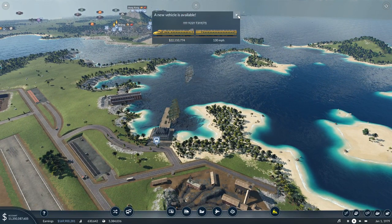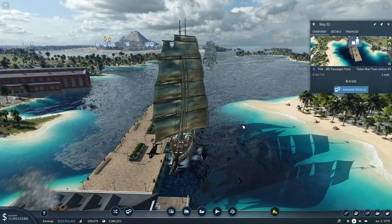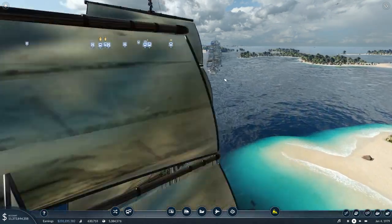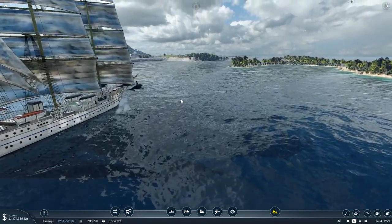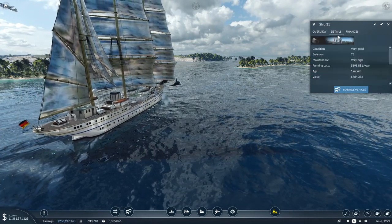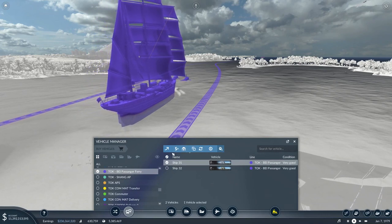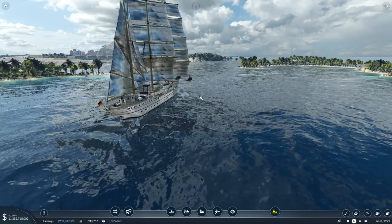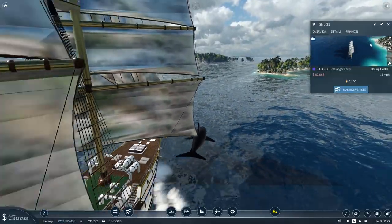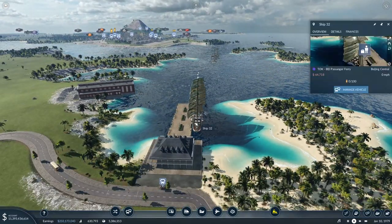Right, a new vehicle's available, another version of the Dr. Yellow thing. Right, you are still trying to dock. This takes 100 people. Jesus. That's a lot. Okay, so the killer whales don't move. That's okay. Details. Is there some way to manage vehicles? No, so we only get the killer whale version. And the killer whales don't work. That's okay.